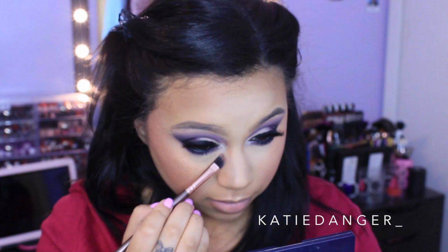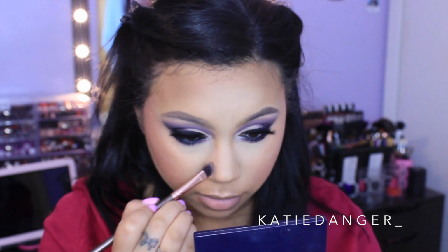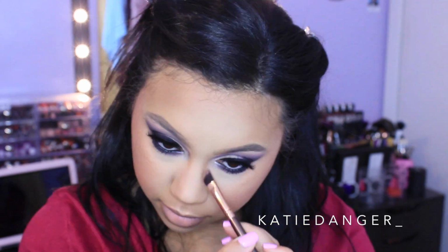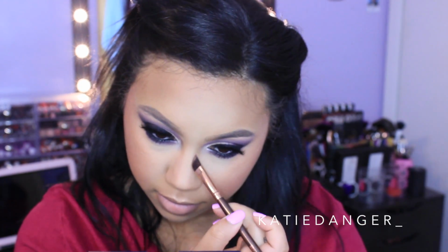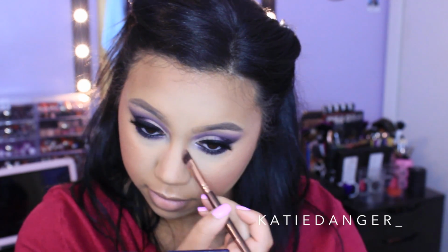So now for my nose contour, which I do pretty much on a daily basis, I'm using Sculpt, which is by MAC. It's found at MAC Pro, but you can buy it on MAC online, which is what I do because I've never been into a MAC Pro.